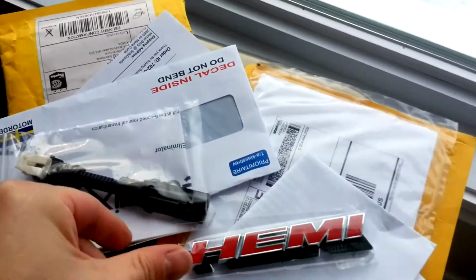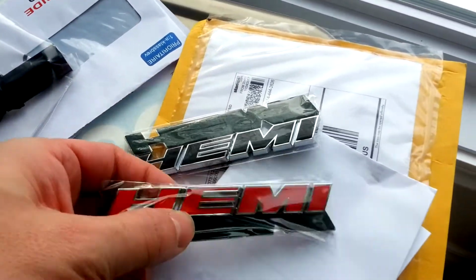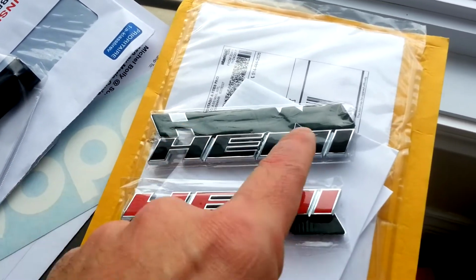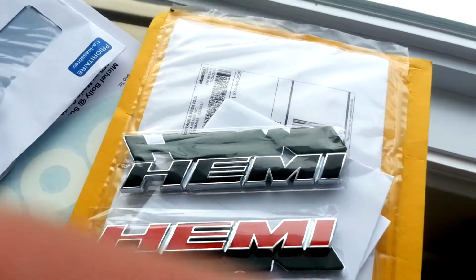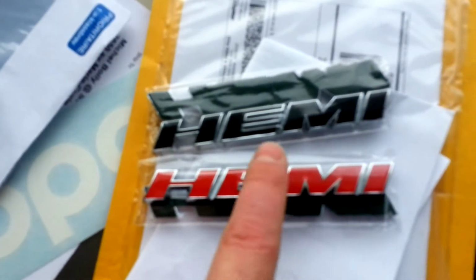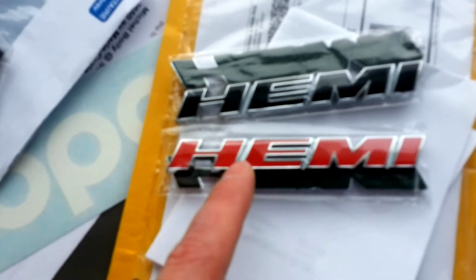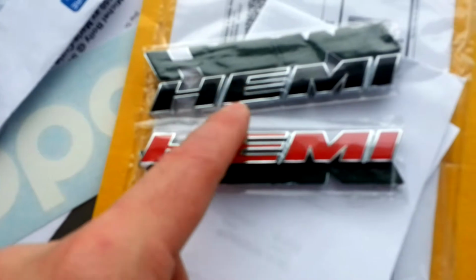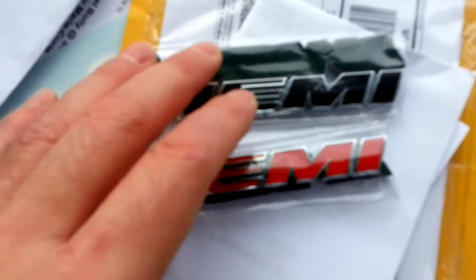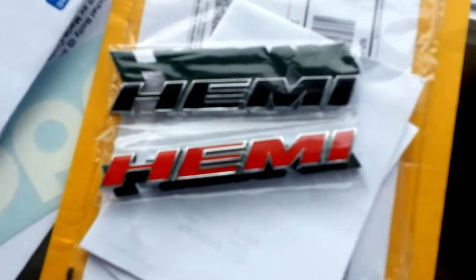I also got some Hemi badges, the black and the red. And I was hoping I could do a little bit of name tagging here. Use the Hemi and then create the Mic. So, yeah, let me think. Probably I'm going to cut it here in half and use the Mic and transform the H into a K here. Put some silver tape and maybe do a play on words, Hemi Mic, probably not put it on the car, but just as a channel logo or something, somewhere. I don't know, let me know what you think.